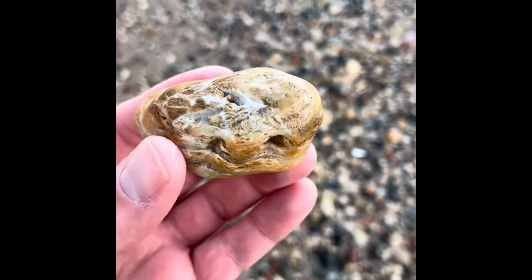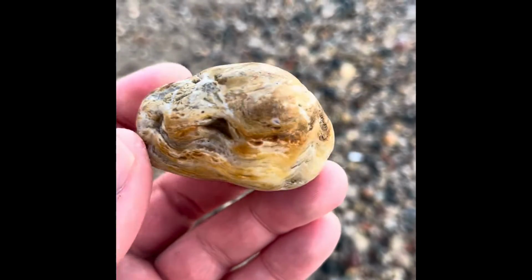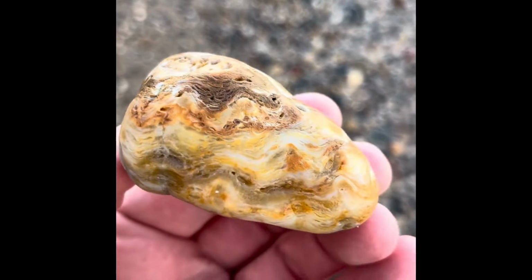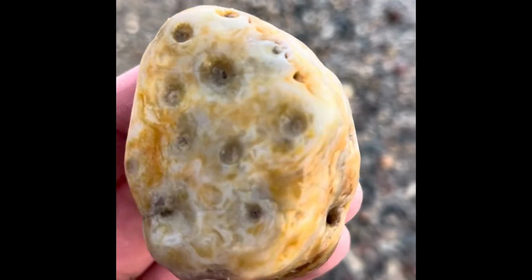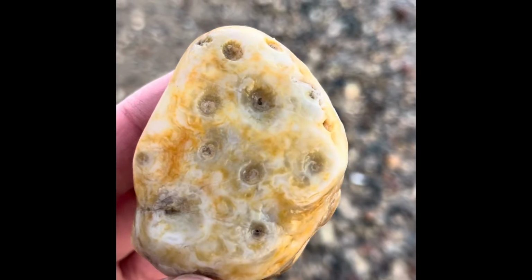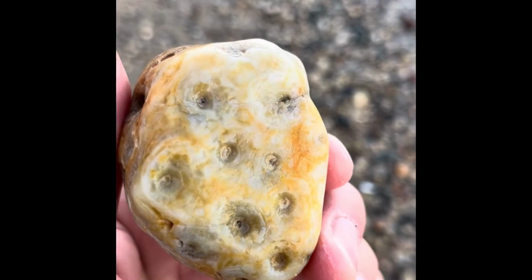I had to stop and show you guys this one. So look at all this layering in here. Maybe a little cold water there. Look at the colors on this side. Unbelievable. And then look at the bottom. Look at that. That is insane. So I had to show you. That one's definitely coming home for the collection.